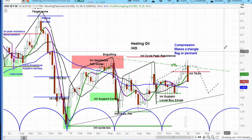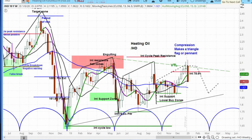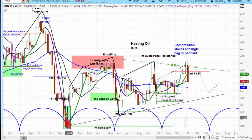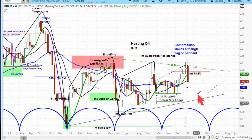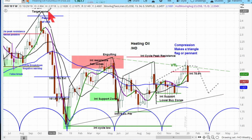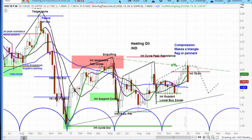The compression comes as a triangular pennant is formed as you end up getting pressure from both sides. This declining pressure still exists in this whole period, pushing down, the upward cycle formations pushing up, and you get this pennant in here that forms. Eventually, the more dominant energy takes over, and usually it's the original directional component, which in this case was down. So we're going to be looking for much lower prices in energies down the road.